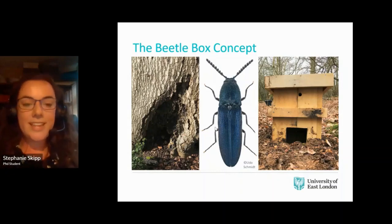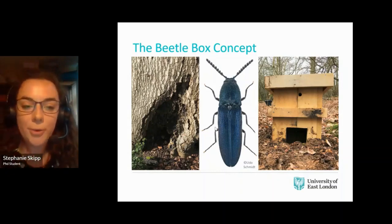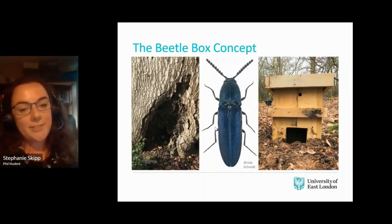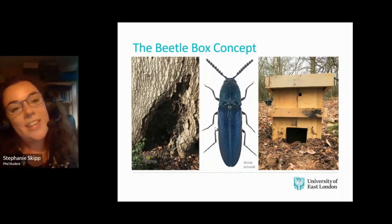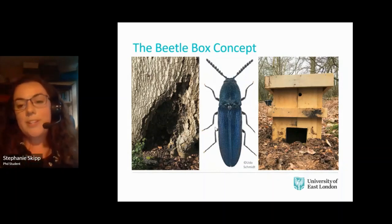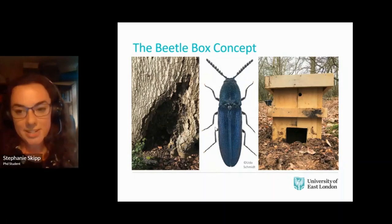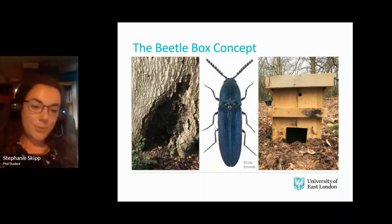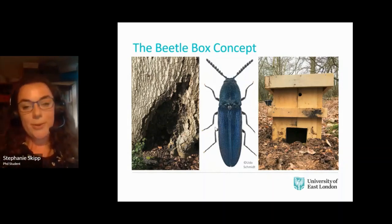You can see on the left, this is what we're aiming for, some lovely crumbly wood mold. It looks just like soil, but there's a lot of nutrients and a lot of really good stuff in there that the invertebrates are going to love. And you can see on the right, this is what our beetle box looks like before we've installed it. We partially bury the beetle boxes into the ground. There is a below-ground aspect, which helps us to achieve these intermediate conditions between the soil and decaying wood.